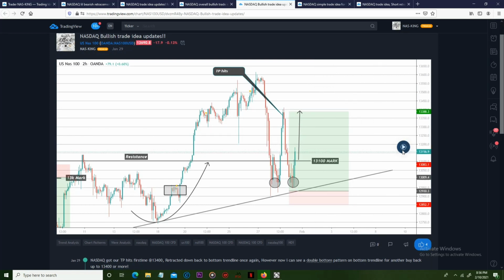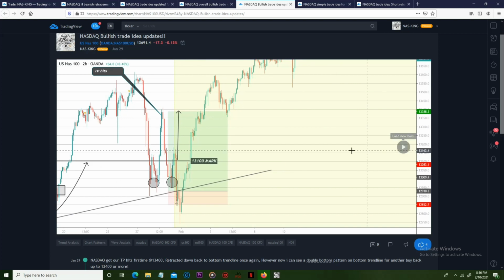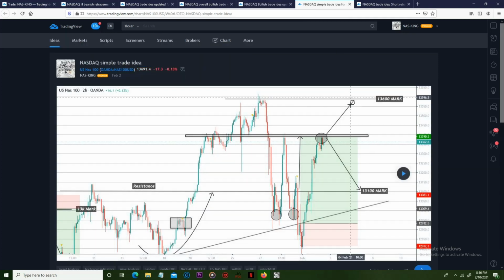We got something like a false breakout when I clicked the play button, but regardless, the overall bullish trend line was not broken properly, so we got to buy even to a historical high up there, as you can see on my chart. So Nasdaq has been mostly bullish. There have been a lot of bearish opportunities to catch though, but it's been mostly bullish.